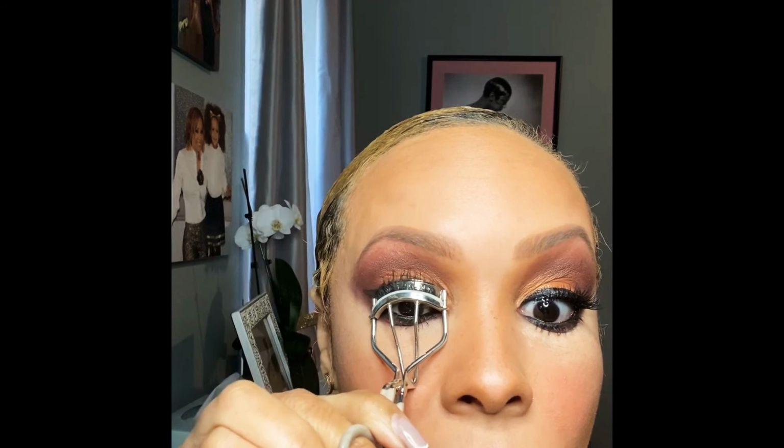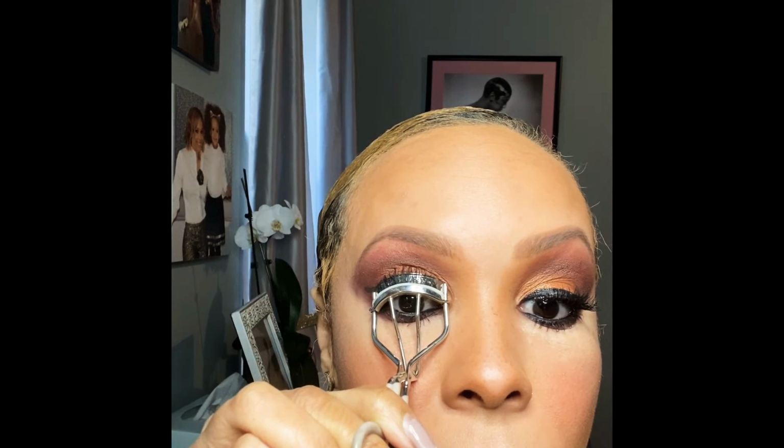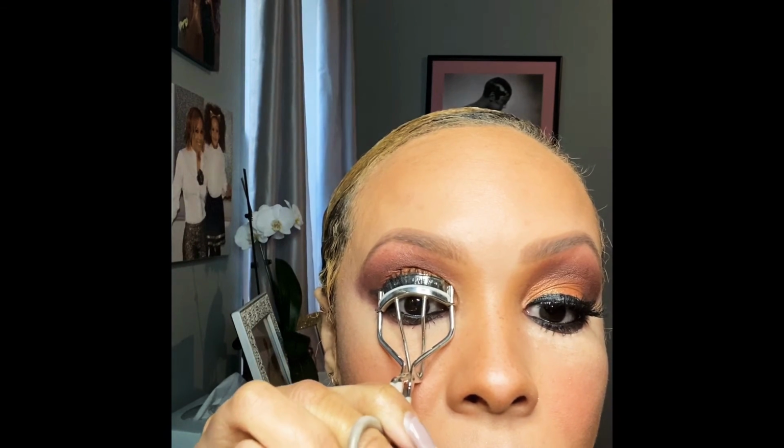Tweezerman lash curler. I don't always do it, but because I have on so much shadow, I think we need it. Don't be afraid of it. Put them babies in, sandwich them, get real close and squeeze. Yes, do you see the difference? I'm gonna add another layer of mascara, but it just popped it.